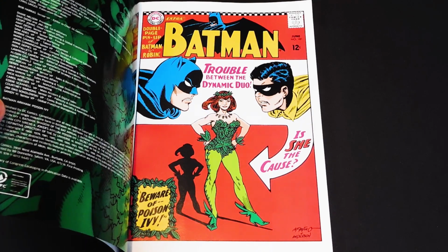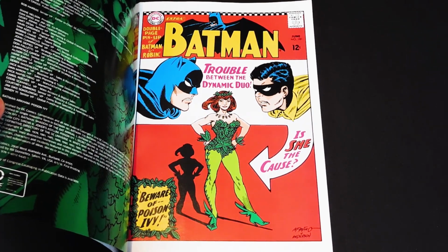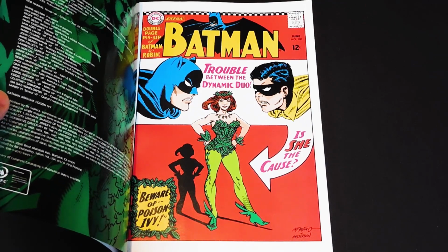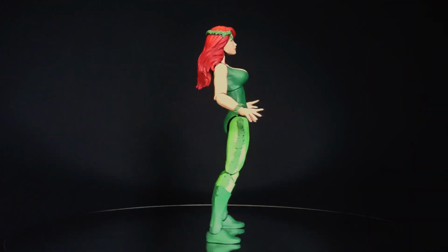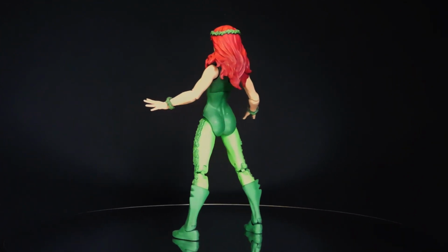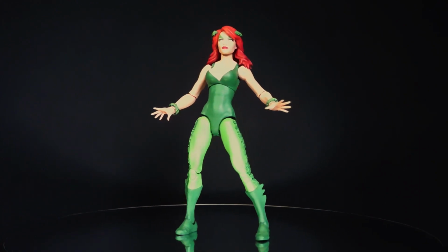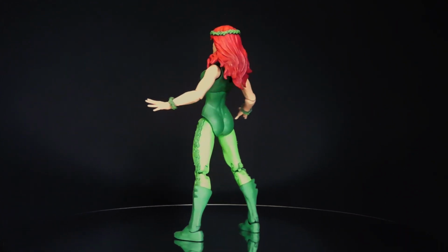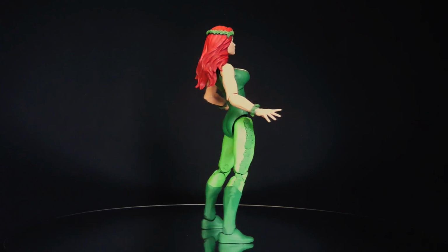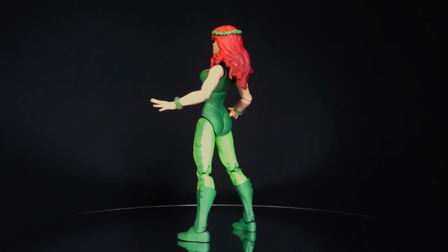Poison Ivy was created by Robert Kanigher and Sheldon Moldoff and made her first appearance in Batman 181 in June 1966. The post-Crisis, pre-New 52 origin for Poison Ivy is my preferred origin story for the character. Pamela Isley is a brilliant botanist who goes to study advanced botanical biochemistry under Jason Woodrue, who would later become the supervillain known as the Floronic Man.